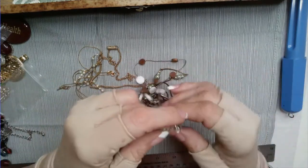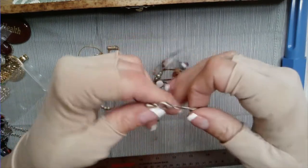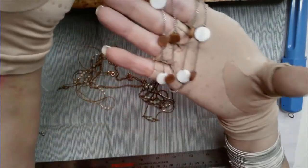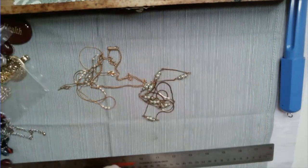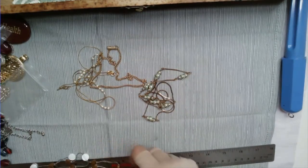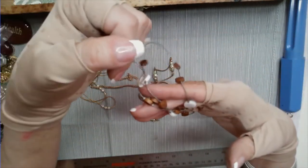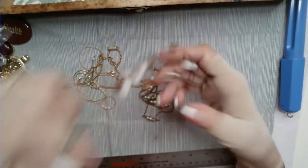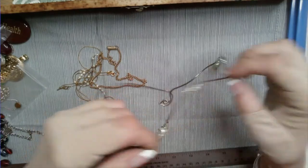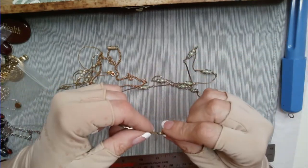This is wood with mother of pearl. Isn't that pretty? Look at that on a silver tone chain. Really nice. It is a 9-inch drop, and it has a 3-inch extender, finished with a lobster claw clasp. Nice color. And this is very lightweight, pretty, very dressy looking.